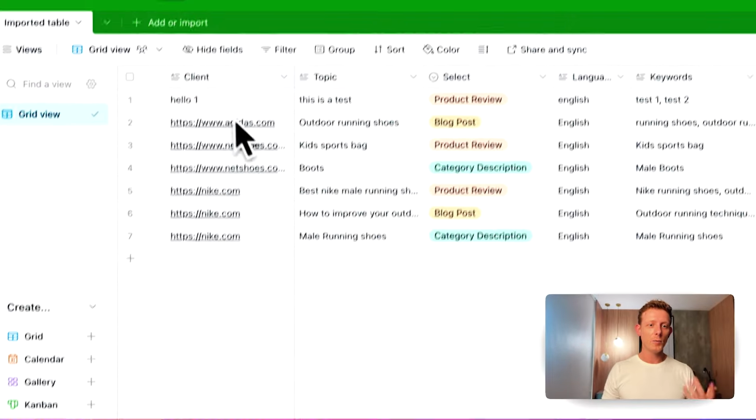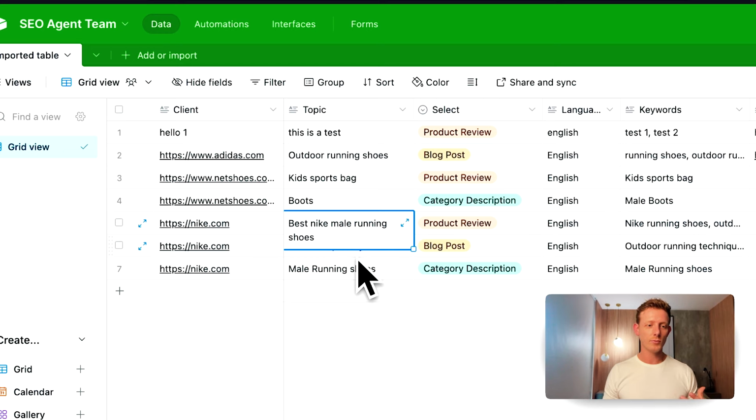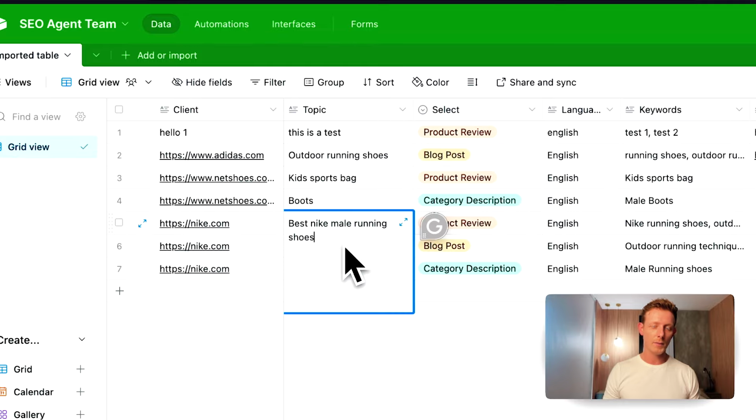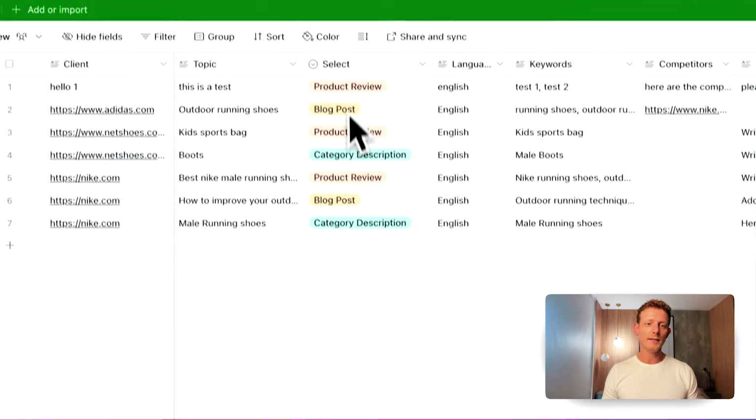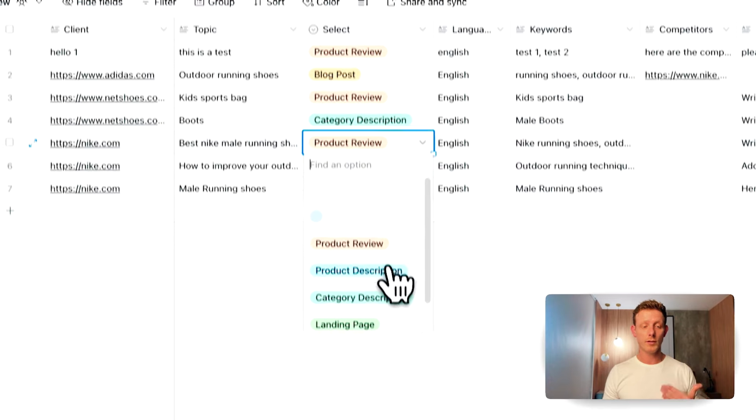So basically what we have here is the client, right? So all we have to do is fill out the link or the URL of the client, right? Then the topic we want to write about, right? So I just put in 3 examples here, right? I just replicated it quickly for Nike.com, right? So we have the topic, in this case, best Nike male running shoes, right? The type of content, right? As you can see, they can actually generate 5 different types of content, right?